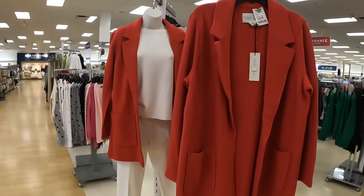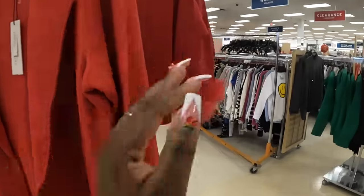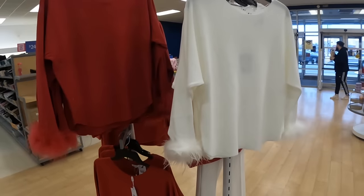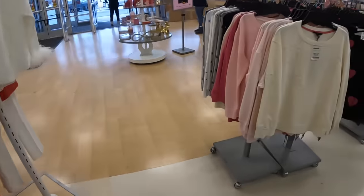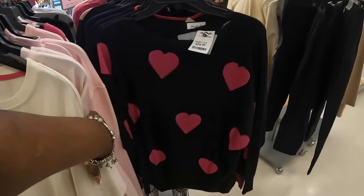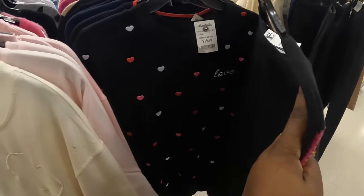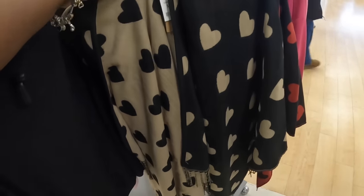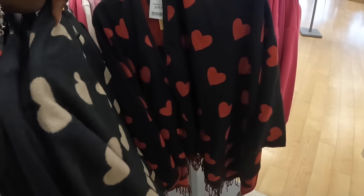This pretty red jacket by Rachel Zoe is 35. And these are 20. The flower sleeve, that's cute. They have it in a red and a white. And let's see what they have in here. 17, 25. Liv Milano, that one is 20. It's the love on the corner. 20, marbled. 25, Tommy Hilfiger. And the shawls are back. These are 20. We did see these. I think they were in TJ Maxx. They have these two colors here also.